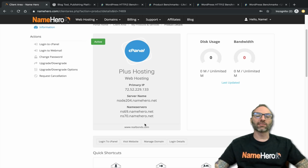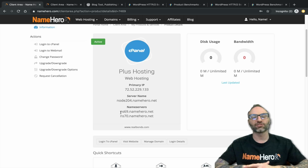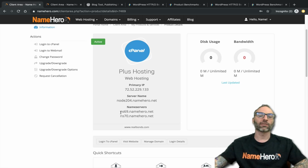Now my domain is at NameHero, so I've got this option right here, Manage Domain. So I'm going to click it. And I just have to make sure that I'm using these name servers. These are all different at NameHero, so don't go set yours to this. Look at your hosting package, because they're different on whatever hosting package you signed up on. Even if you signed up for a Plus hosting account, another Plus cloud account, they're probably going to be different than what's in this video.